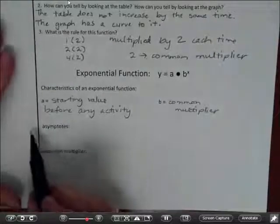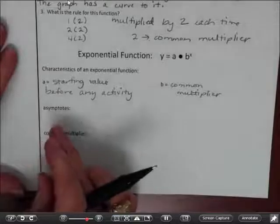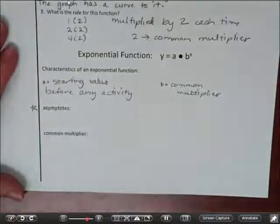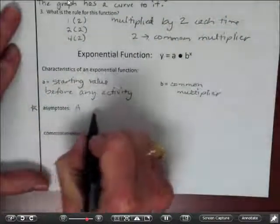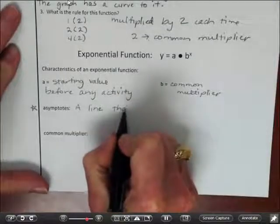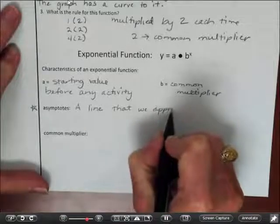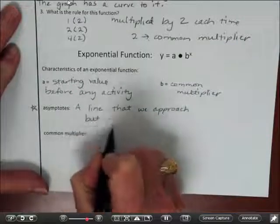And this is a new term for you. Okay, this term is called an asymptote. This you definitely have to know what this means. This is the important piece of this lesson today, really. It is a line that we approach but never cross.